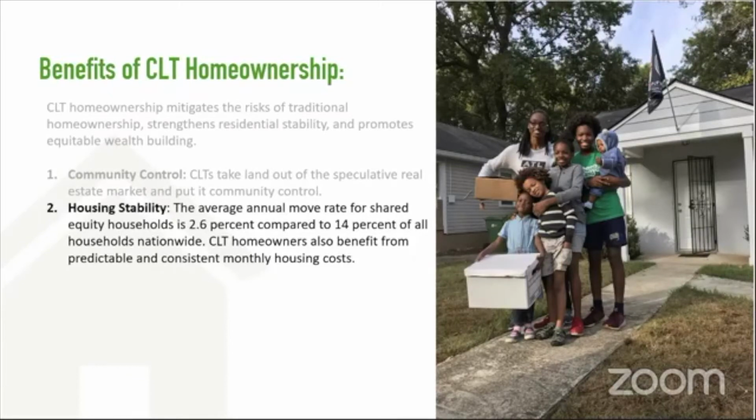It also provides housing stability. Looking at national data, the average move rate for shared equity households, which is another term for CLT, is 2.6% compared to 14% for all households nationwide. So CLT homeowners move at a significantly lower rate than other households.